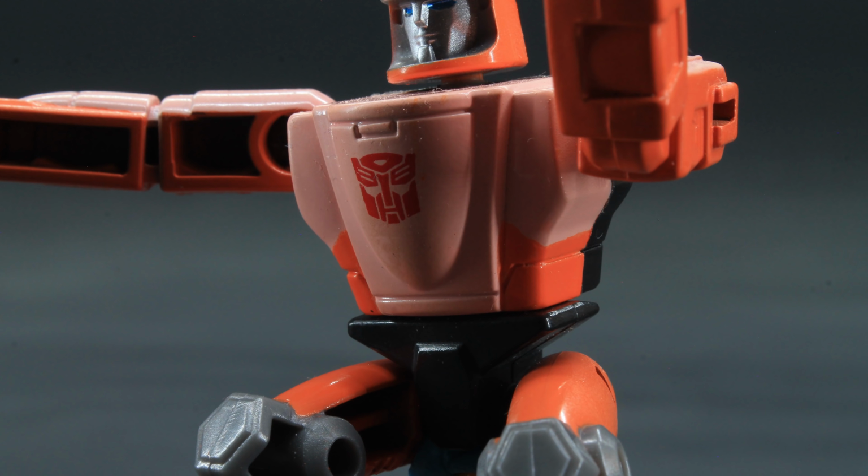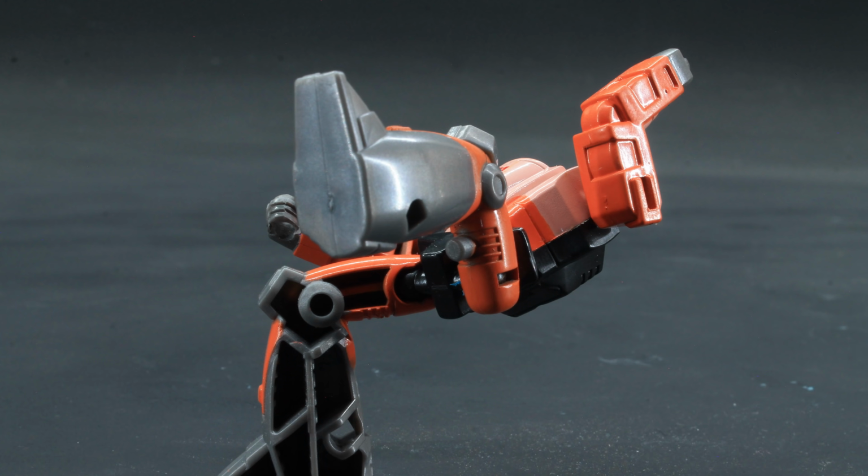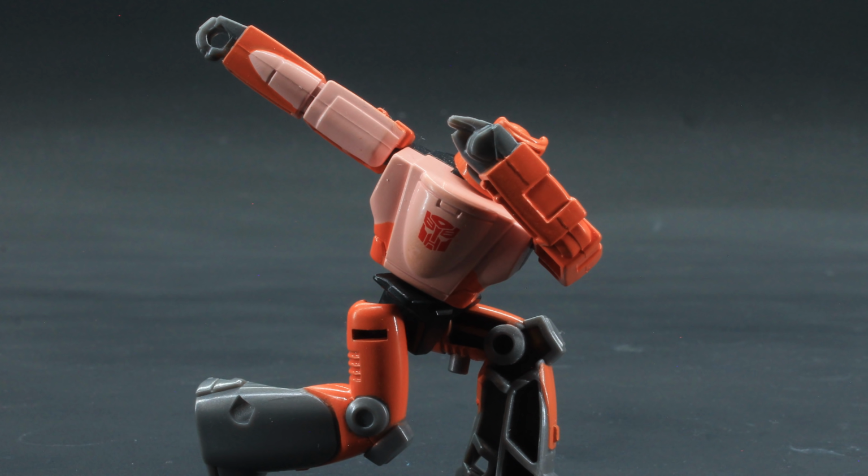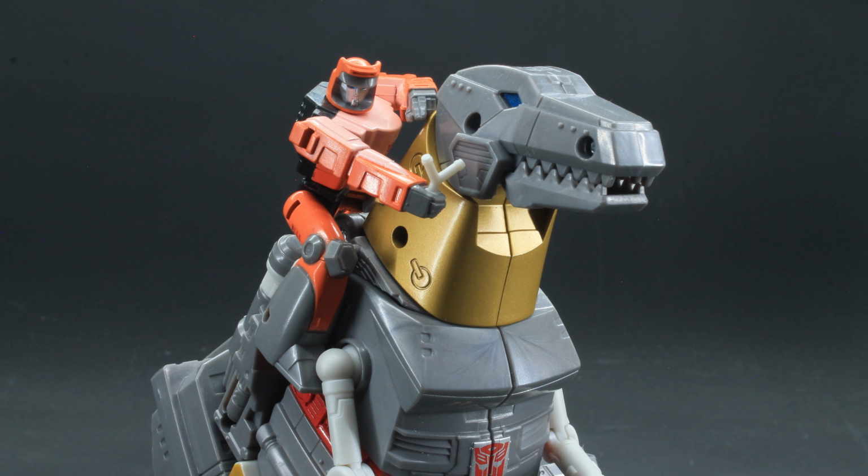So what poses can you actually pull off? Well, he can look like he's in the middle of tripping. Print yourself a chair and have him sit. Dabby McGee in case you needed another reason to dislike Wheelie. Or his intended purpose, ride the big gray dinosaur.